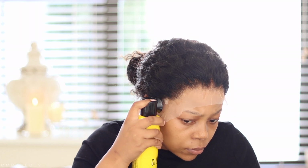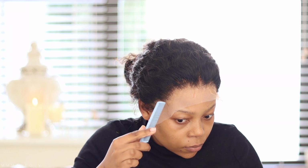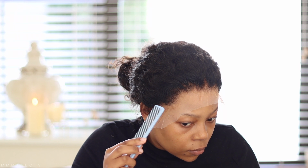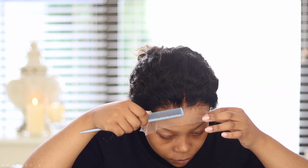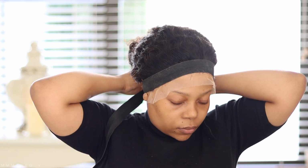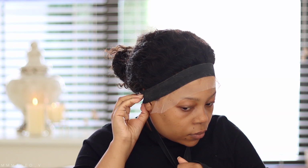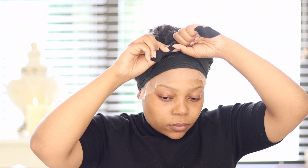Actually, I just checked on it one last time to see if all the parts that needed to be saturated in the glue were stuck on properly. I'm sorry guys, I got distracted. I'm just checking if all the parts that I needed to be glued down are stuck on properly, and right now I'm just doing due diligence, and I'm going to put my scarf, or my elastic band, I mean, back on, and then go eat.